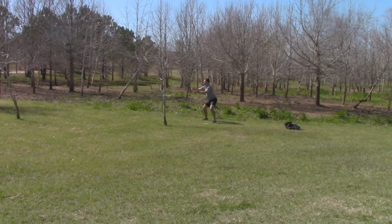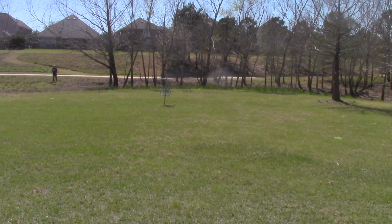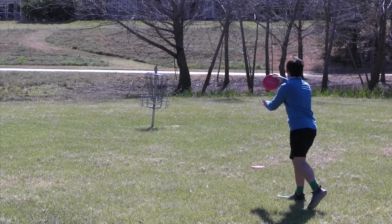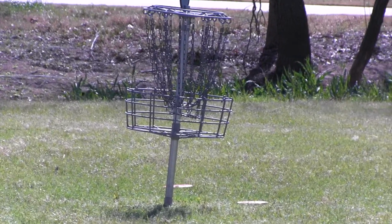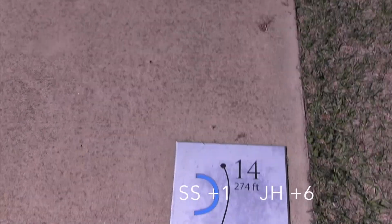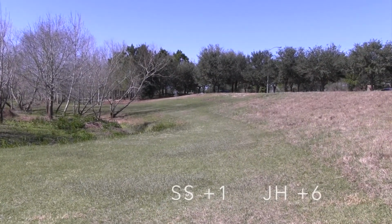Somehow he still goes wider than I do. But he's running that for sure. And that's parked. Easy par. And no, just couldn't get it. A couple pars. Hole 14, 274.